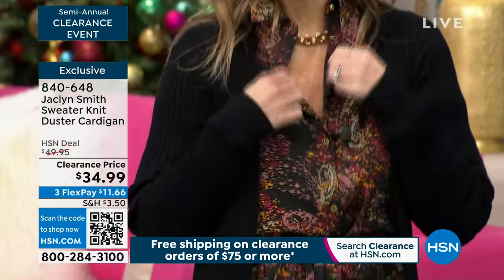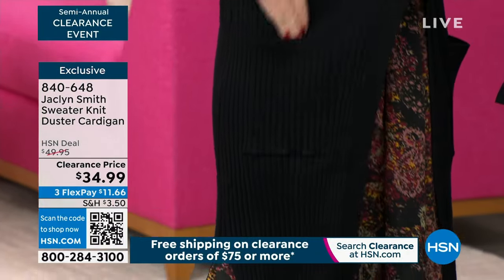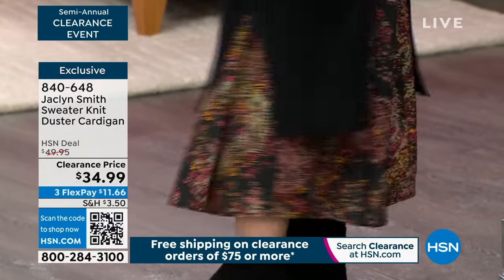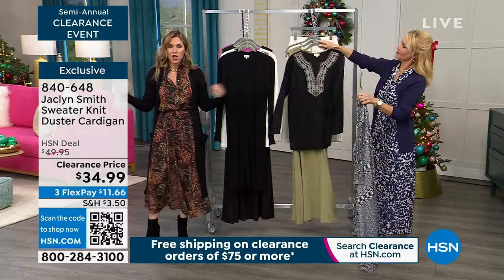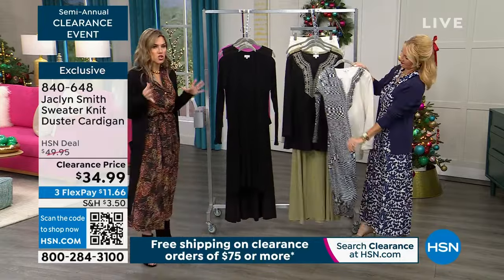Look at this. Look at it with any collared shirt, any sweater. Look at the stretch on this, the pockets, that vertical ribbed knit, the little side slit, so maybe when you are walking or moving. I love that you can take something that maybe is a little bit lighter weight, and I just made it even more of a winter outfit. It is so versatile and so easy.